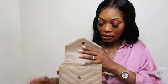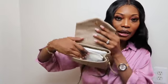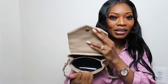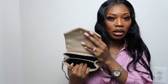Let me go ahead and show you guys the interior. It has a divider, so you can store something right here and on this other side as well. Let me take all this out so I can do a proper unboxing for you guys. It has a card slot where you can throw in some of your cards. And a divider, you can also put something in here. There is nothing at the back. And this is the bottom, how it looks. So beautiful. I love it so much.